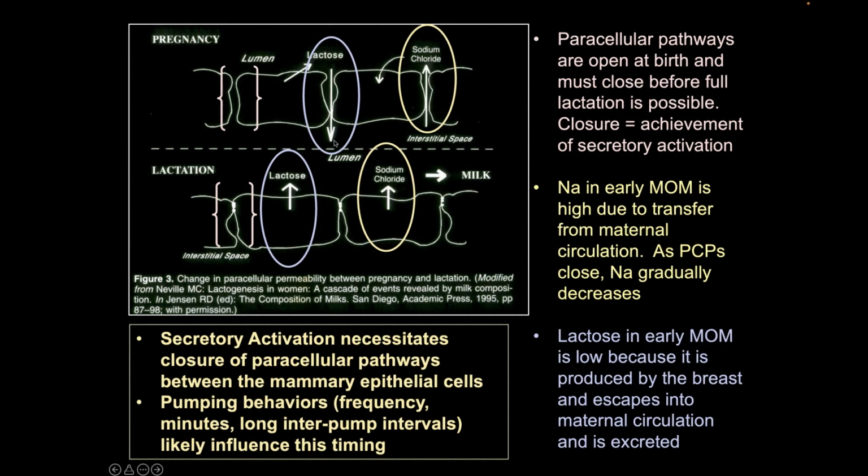So this lactose going back into the circulation causes a real problem, because lactose is the main osmotic driver of milk. So lactose has to stay in the gland because it pulls in all of the liquid components of milk that are responsible for milk going from 15 milliliters on day 1 to 600 milliliters on days 4 to 7. So in this early period of time, lactose goes back into the maternal circulation.